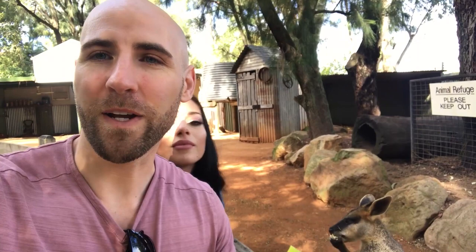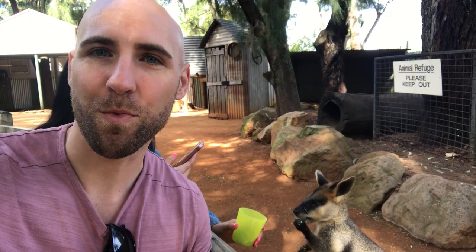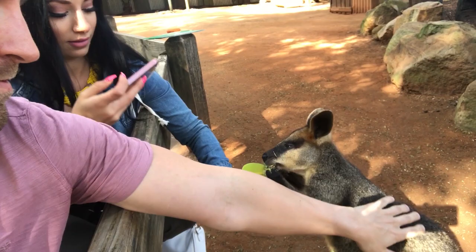All right, we're here right now at the Featherdale Wildlife Park in Sydney, Australia. And this, I think, is a baby kangaroo. We were playing with the wallabies as well, but it's amazing. You can get up close, you can pet them. Super soft. So cute.